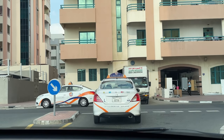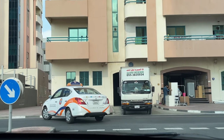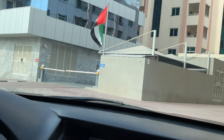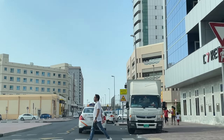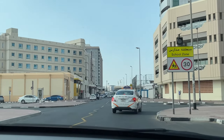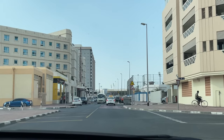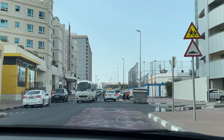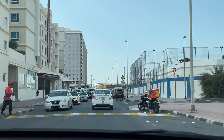If you're taking the left, position the car on the left side. Taking left from here. Pedestrians. You can just refresh these areas before going to the test, so you will get to know all these areas.